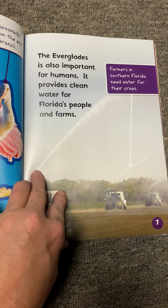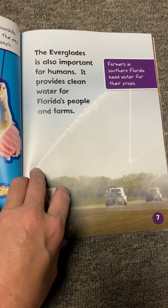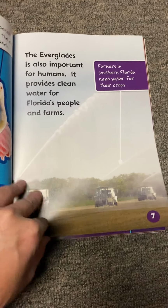The Everglades is also important for humans. It provides clean water for Florida's people and farms. Caption: farmers in southern Florida need water for their crops.